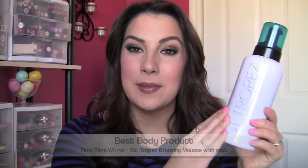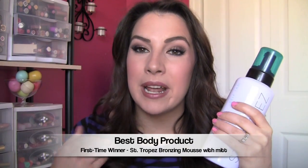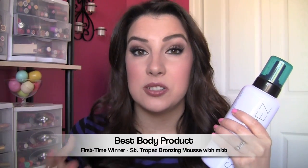Best body products, I'm going to mention 3 here as well. The first one is a great self-tanner that I've loved this year that I'm probably going to get back to using pretty soon, but it is the Saint-Tropez Bronzing Mousse. This is still a super size that I got maybe last year from QVC, and I'm still working on because there's so much, but I love this so much because it dries so fast.